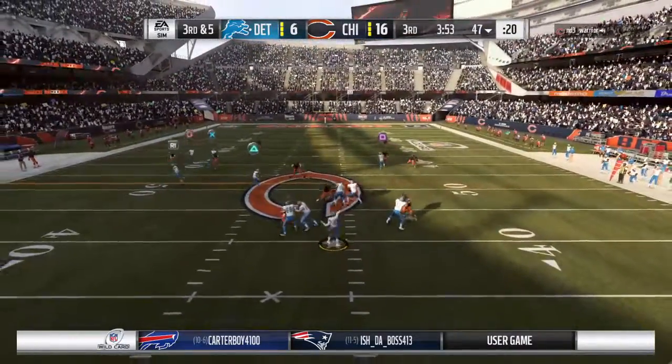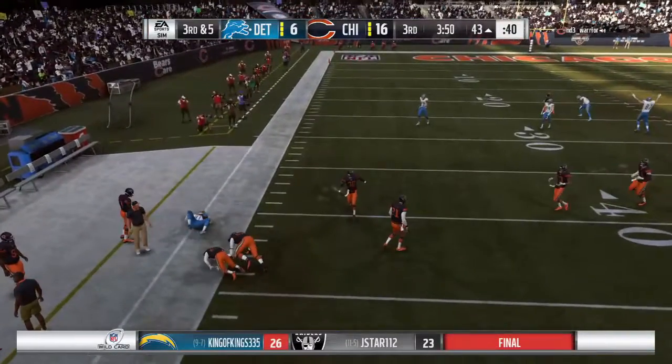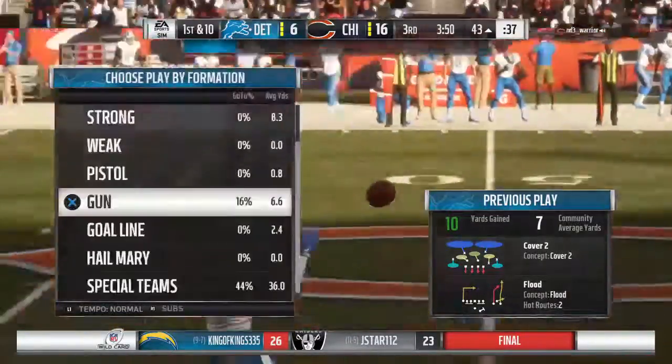From the gun on third down, Stafford. Left side, that's caught by Mitchell. His first catch of this wild card game, and it's good for a first down.